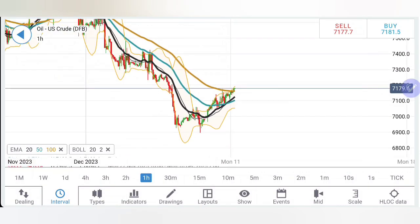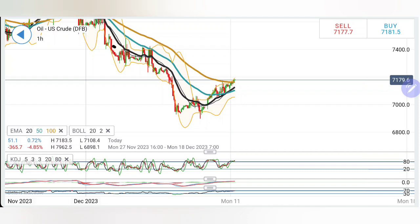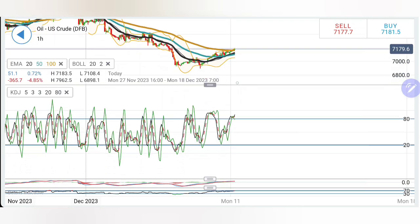Now also notice, the drop was sharper, the rise is gradual, which suggests that though it is trying to reverse, it is a retracement, not a complete reversal. So we have to be cautious with our buying positions. As long as 74 levels are not taken, we should be cautious with it.